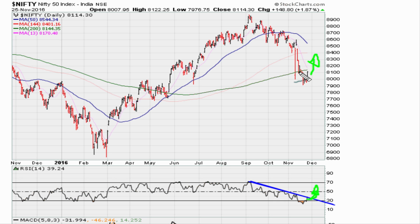Now another way you can look at this is just consider the 200-day moving average. As long as the market is below the 200-day moving average, that continues to be net bearish. But if the market can recapture the level back above that 200-day moving average, then we can assume the market is beginning to recover.